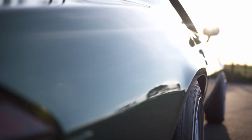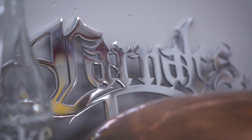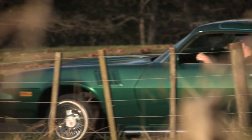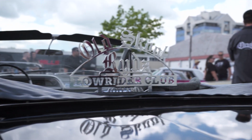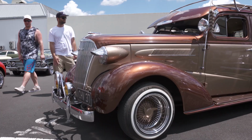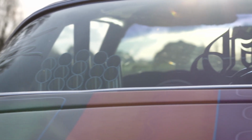But when you're talking culture combined with Chev's early offerings, well, that leads us to perhaps one of New Zealand's most interesting auto niches, the lowrider. Lowriding's spiritual home is in the LA streets, and more often than not, under all that custom paint and height-adjustable suspension, you'll find a Chevrolet.